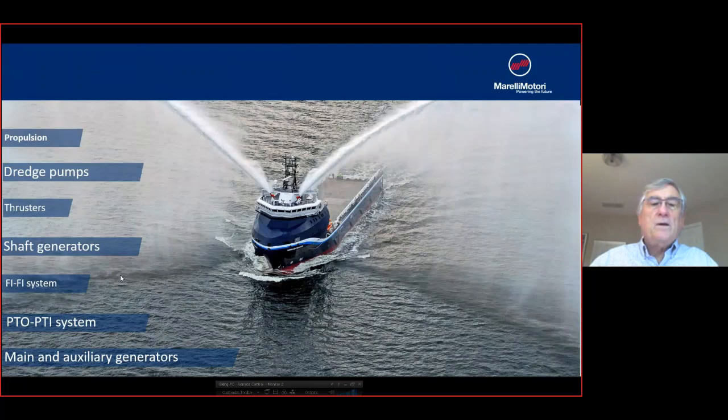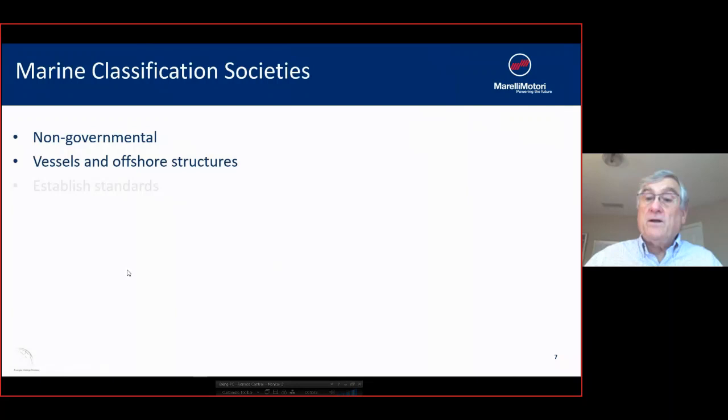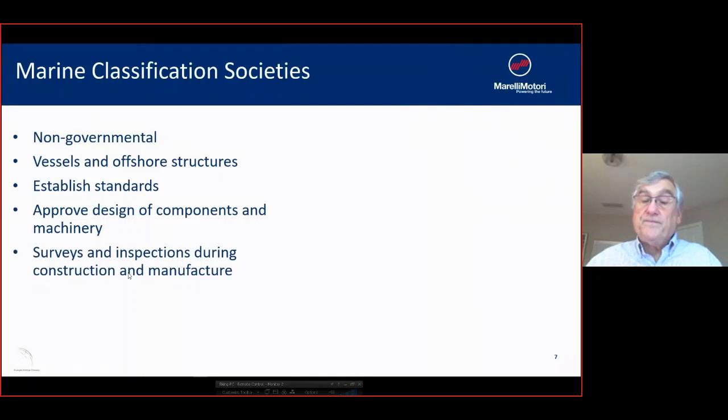Marine classification societies, what are they? They're non-governmental, so they're not associated with any country. They establish standards for design and construction and maintenance of vessels and structures. They will approve the design of components and machinery. They will do surveys and inspections during construction and manufacture. And they'll do tests of our machines after they're made.